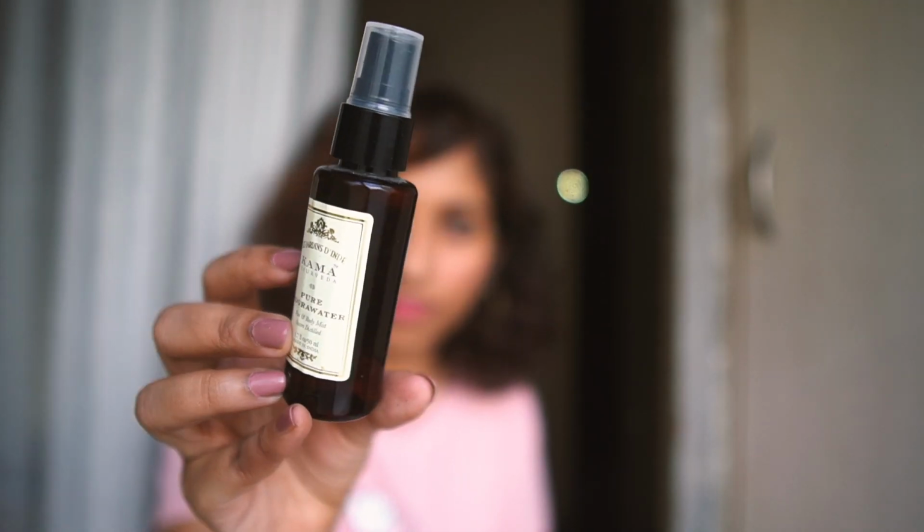And so you guys should probably all mist more, and it's a good habit. I've even taught it to my mom, and now whenever she moisturizes, she makes sure to mist her face first. I have the Kama Ayurveda Pure Mogra water. I really do like Kama Ayurveda's floral waters. They're really subtle and very nice.